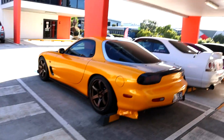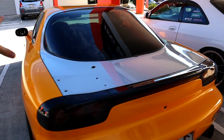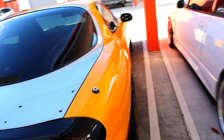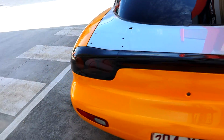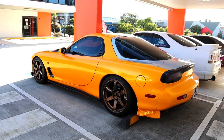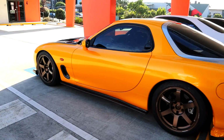That is correct, guys. We have wrapped the RX7 in Inozetek Dandelion Yellow. This thing looks insane. Now, yes, it is not completed just yet. We still have to do the hatch. We still have to clean up some of the corners. You guys might be able to see just down the bottom of the guards there. There's still about another day or maybe a day and a half of work to put into this car to make it all perfect. But yeah, this thing just looks incredible now.